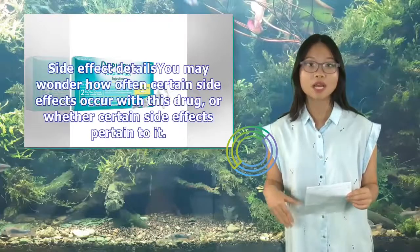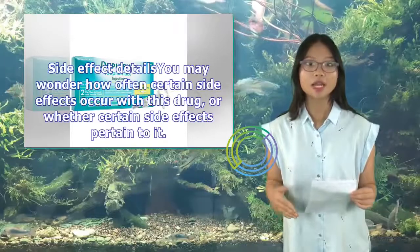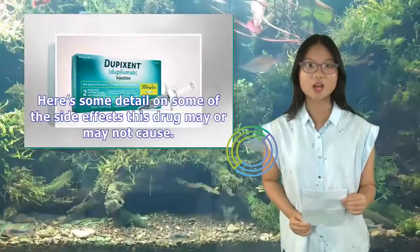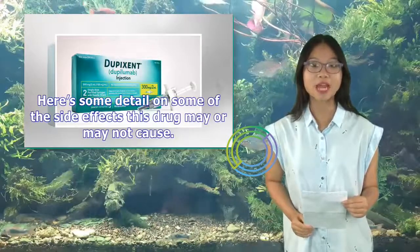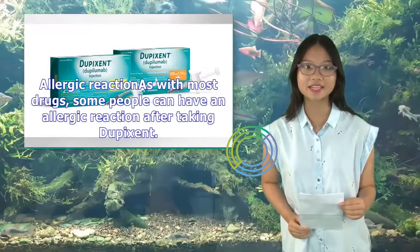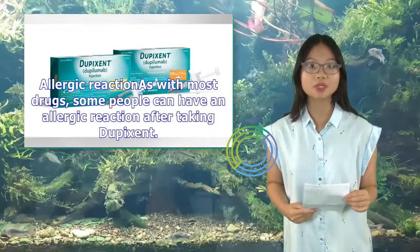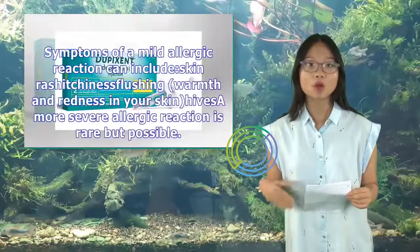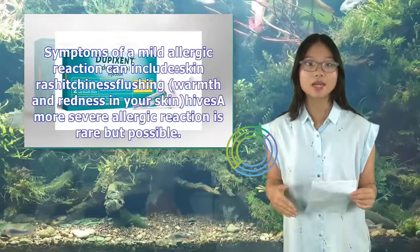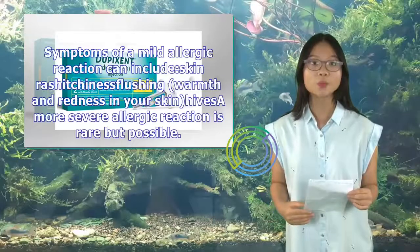Side effect details. You may wonder how often certain side effects occur with this drug, or whether certain side effects pertain to it. Here's some detail on some of the side effects this drug may or may not cause. Allergic reaction. As with most drugs, some people can have an allergic reaction after taking Dupixent. Symptoms of a mild allergic reaction can include skin rash, itchiness, flushing, warmth and redness in your skin, hives. A more severe allergic reaction is rare but possible.